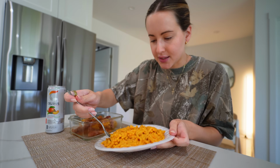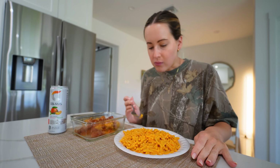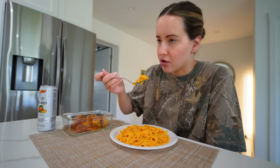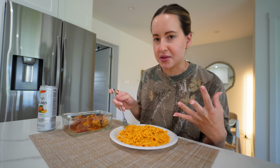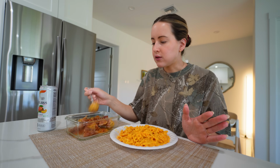Okay, here we go. It's like a very orange color. Not as good as the regular mac and cheese, like the Kraft, but it's pretty good. The sauce is thicker and a little bit more substantial than the regular Kraft. Slightly different flavor, but this is really good.